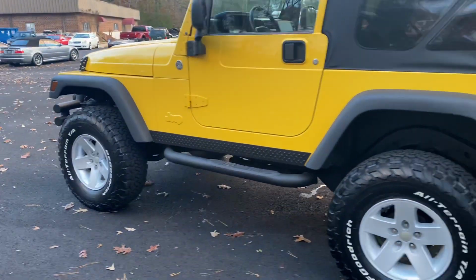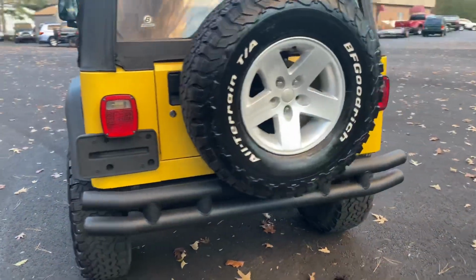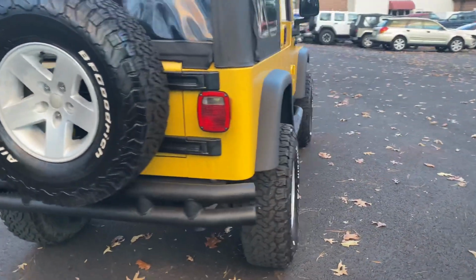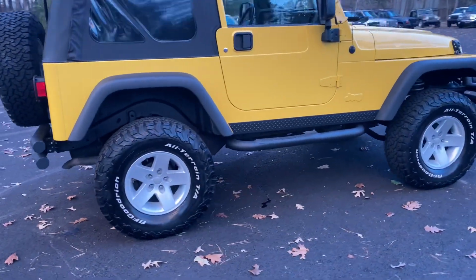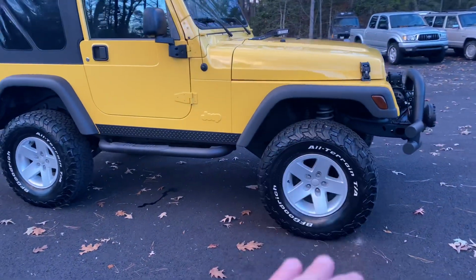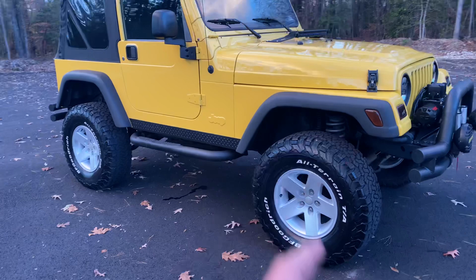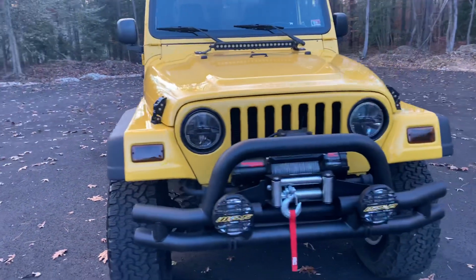So that's it, guys. New side steps, new rear bumper, full Kevlar package. If there's anything you guys want to add to this Jeep, we'll be more than happy to do so. I personally don't think it needs anything. Undercarriage is extremely clean. Full suspension lift, coil shocks, control arms, tie rod bar, steering stabilizer, adjustable track bar. It's got it all. So this thing's absolutely ready to go.